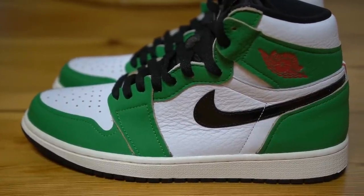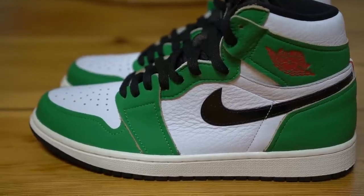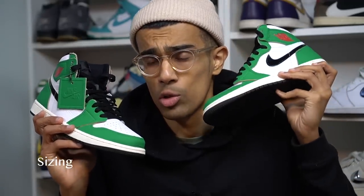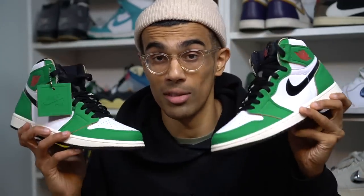The colorway is clean, and more so than that, the leather quality I think is just great. When it comes to sizing, it fits like any other Jordan 1. Go with your true Nike size. I'm always true to size in Jordan 1s.